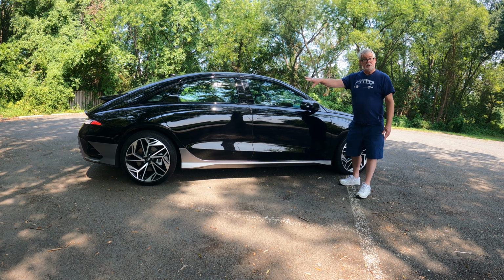The doors are very easily accessible. They're wide, so you're going to be able to get in and out of it. And that's especially important for older folks who might have some mobility issues. Now with sedans, the big thing is you want to carry people in it. This is not a cargo carrier like you'd find in an SUV or a crossover.